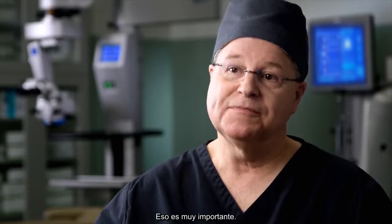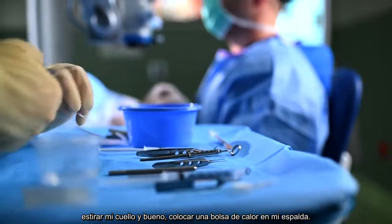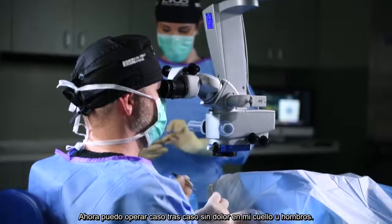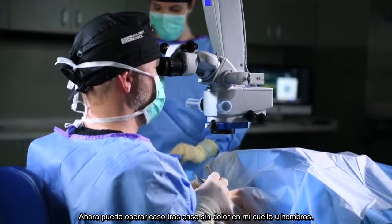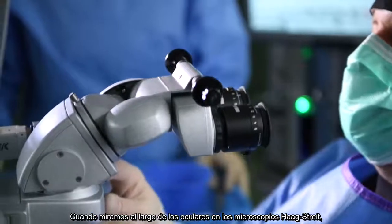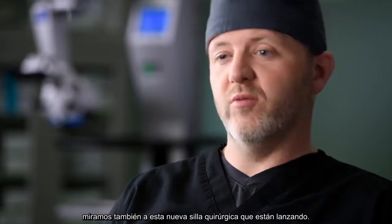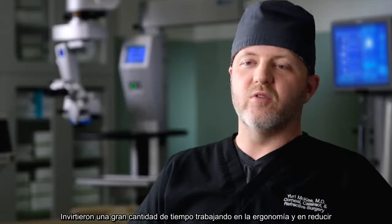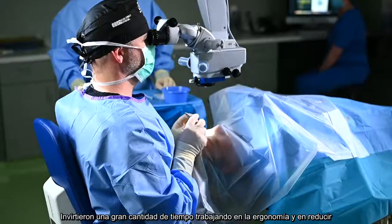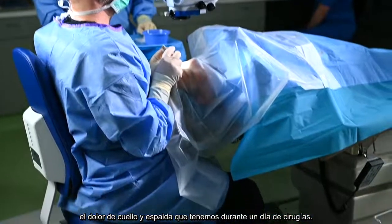That's huge. It used to be that I had to take a break every few cases, stretch my neck, and even put a hot pack on my back. And now I can operate case after case without soreness in my neck or shoulders. When we look at the length of the oculars in the Haag Streit scopes, when we look at this new surgical chair that they're coming out with now, they've spent a great deal of time working on the ergonomics and reducing the amount of neck and back pain that we have during a surgical day.